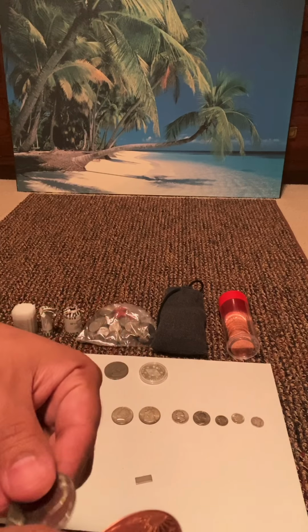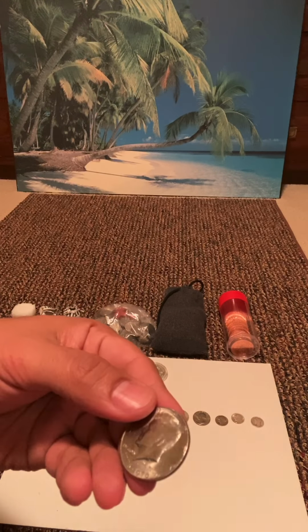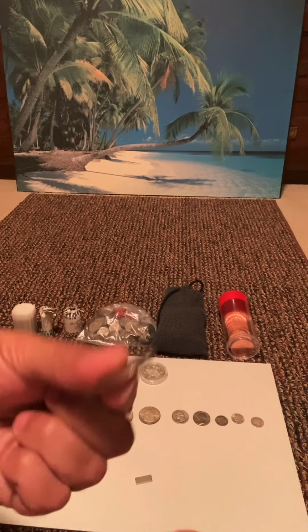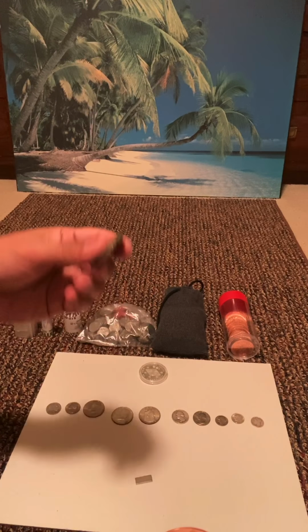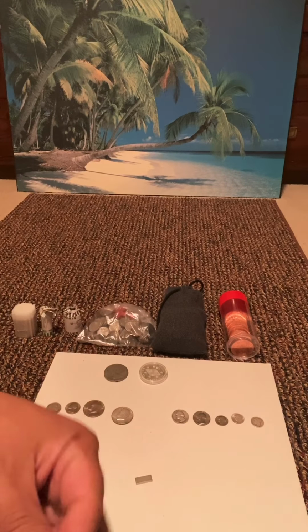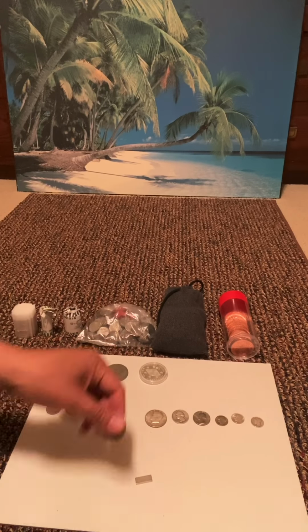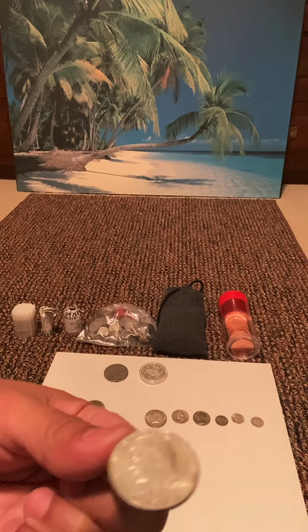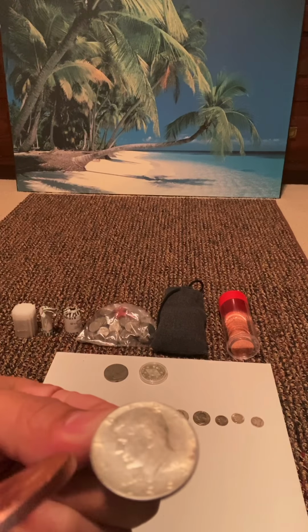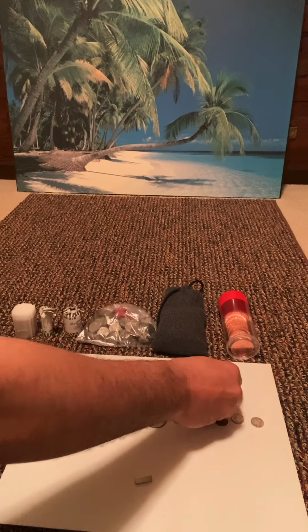Same thing, this is a non-silver bicentennial Kennedy, D mint mark. See, same thing. I'm showing you this one because I don't want anybody to think that just because this one is thicker and bigger, it doesn't give a good sound. See here. This is gonna happen. And even better, the 90% will sound. This is a 1964. So yeah, that's the second method.